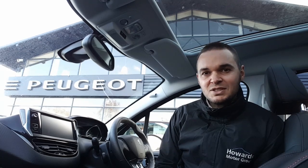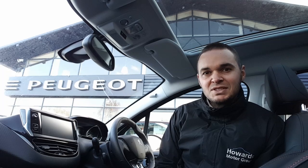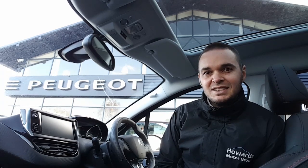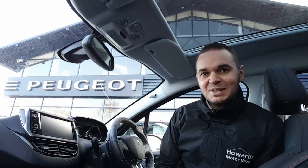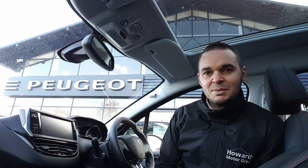There's rear parking sensors with a colour reversing camera. Now inside the car you've got half leather interior with the red GT line style stitching. The touchscreen has 3D navigation, DAB digital radio, Apple CarPlay, Android Auto and Bluetooth. And on top of this you get dual zone air conditioning, automatic headlights and wipers, and there's cruise control with the speed limiter. So let's have a look around.